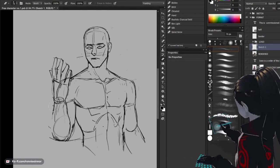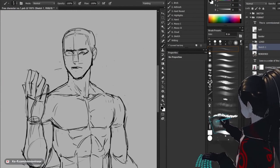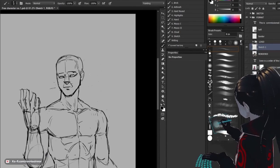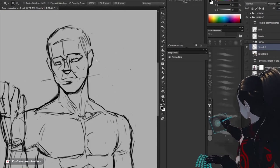I'm still working on my anatomy skills, so I apologize if you notice some of it looks weird. The neck, head, and hands always give me a hard time. I usually have many layers for each part of the character.